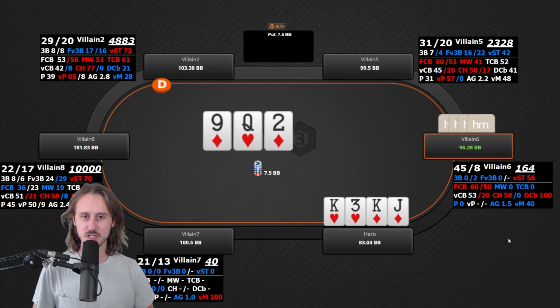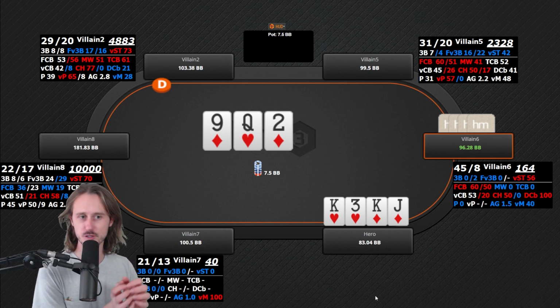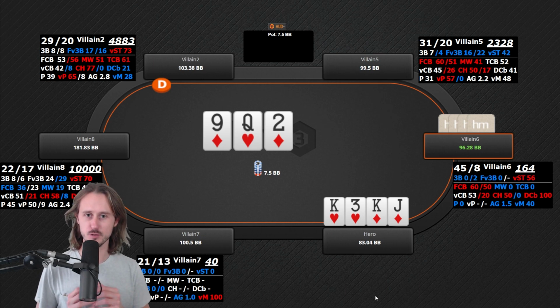Now let's change the positions a bit. Let's say we open raise from early position and this time the button calls. In that situation, we are now out of position versus in position against the big blind. So early position versus button, being out of position, things change drastically.